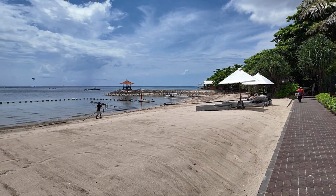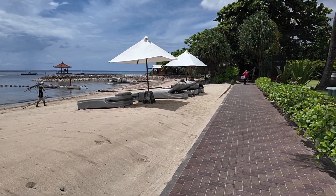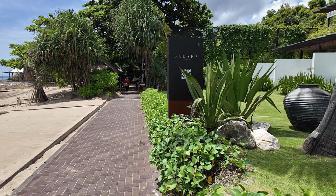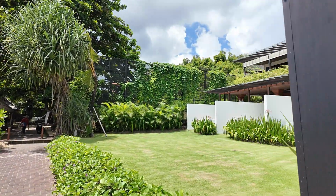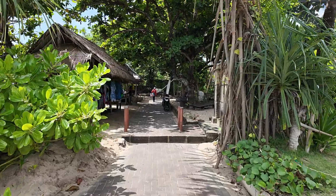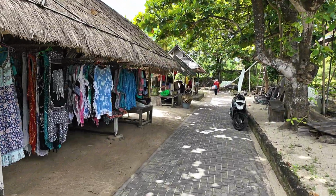Another promenade with a gazebo out on the ocean there. Some very beautiful seating areas here. Oh, SADARA Resorts, not Santai. I'm sure it said Santai up there, but SADARA Resorts. Some more little clothes sellers and things here now.